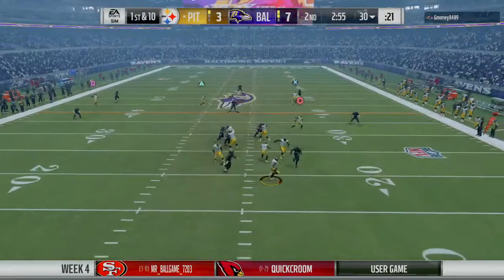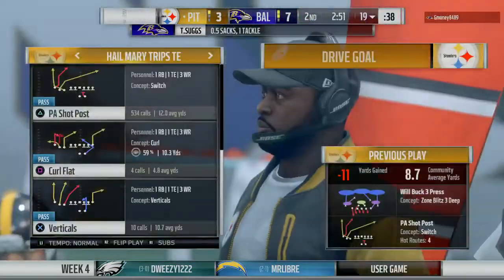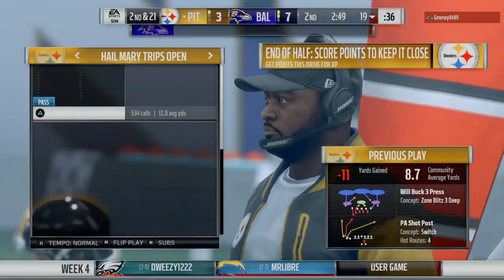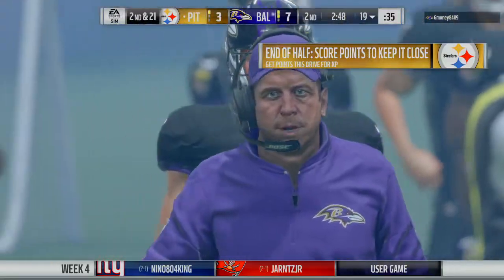After the interception, here's Watson. Nowhere to escape, and he goes down. Terrell Suggs coming hard from that linebacker spot. He drops him for a loss of 11.